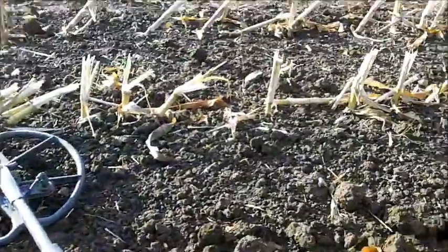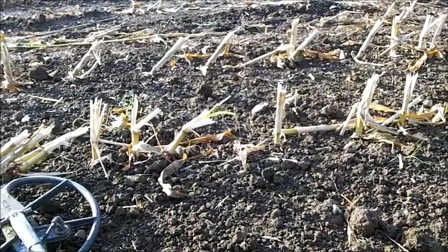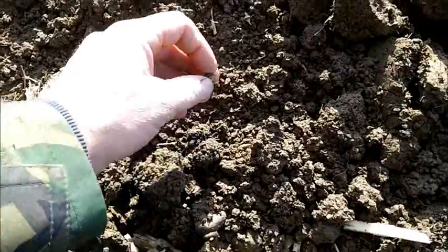Just come out onto a cut maize field. Been on here a few times before, not many times, but it's yielded a few silvers, a few William thirds, so you never know what you're going to get. First signal, decent signal.